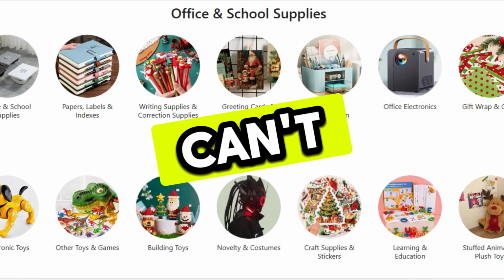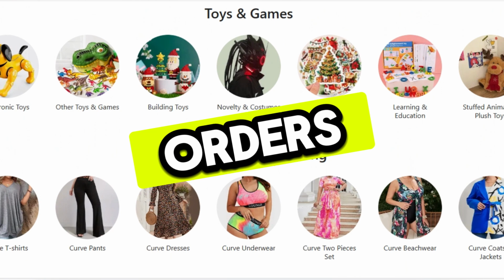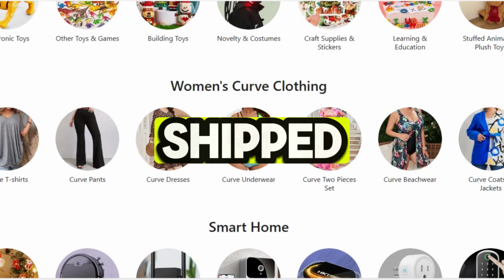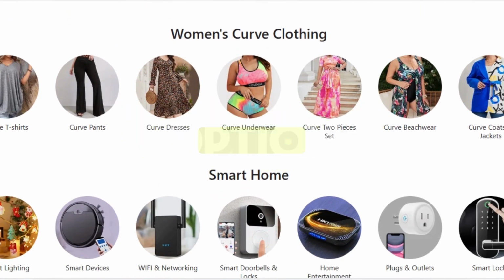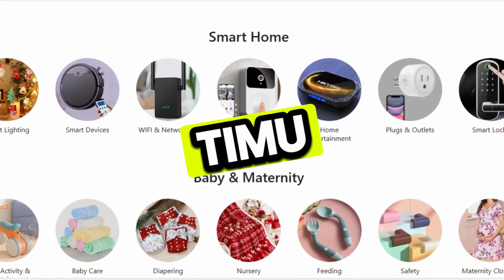Important: you can't edit the address for orders that have already shipped. To check, go to My Orders, select the item, and if it hasn't shipped, you may see an Edit Shipping Address option. If it's already shipped, you'll need to wait for delivery or contact Temu support.